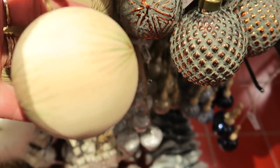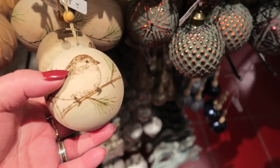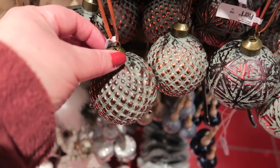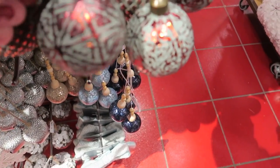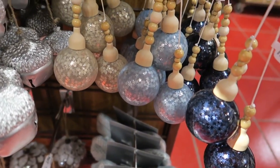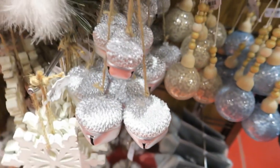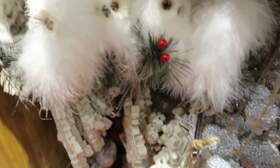I love these. These are $7.99 and they're wood. How neat. You don't see many wood ornaments. They're a bit heavy, but they're really cute. And these are $3.99. Different prints there. Let's see. Those are cute. And then these little bells with acorns are $4.99.